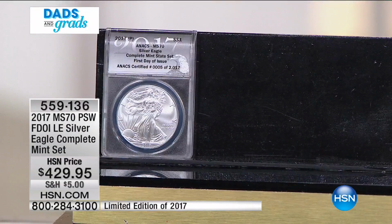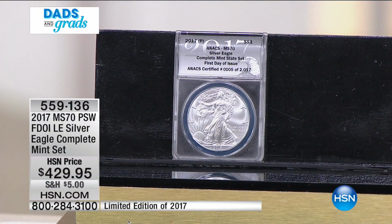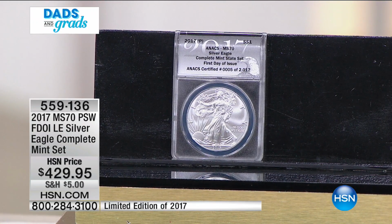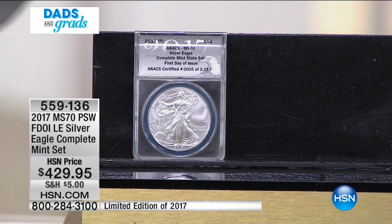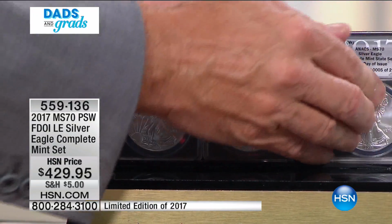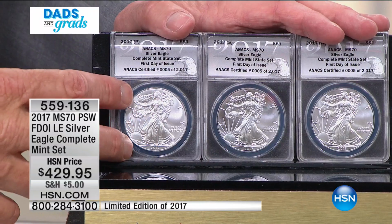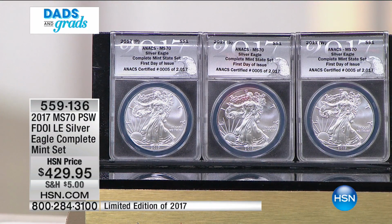Which, if I took these other two coins away, at $429.95, would be a significant and important numismatic coin. Because first of all, while the government made a very tiny quantity of these coins, they did not tell us that these coins were even being made. And because they do not bear a mint mark, you have to have the coin certified and guaranteed. And that's exactly what we've got here. So we have got a perfect Mint State 70 2017 Philadelphia minted American Silver Eagle.